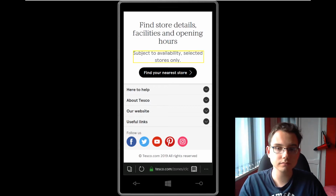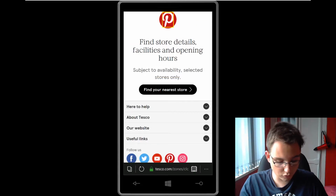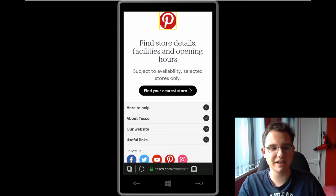Subject to availability. Selected stores only. Find store details. Facilities and opening hours. Triple tap to activate. Group. Triple tap. And they're all grouped. Okay. Image. Pinterest. Link. Double tap to activate. So yeah, the alt text, Pinterest.